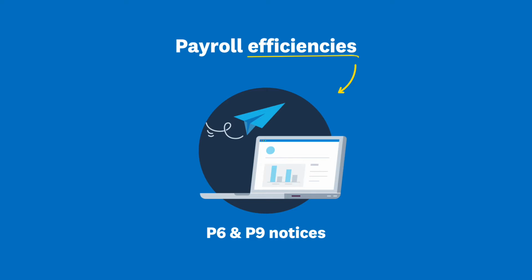We have an integration with HMRC for tax code updates. Xero will notify you and make changes to employees who have those P6 and P9 notices. A history of these changes will be made in the employee record underneath the Taxes tab. Payroll admins will also receive a notification.